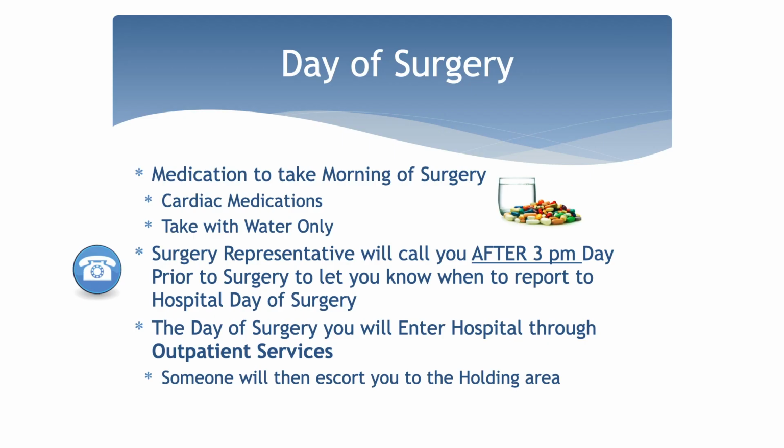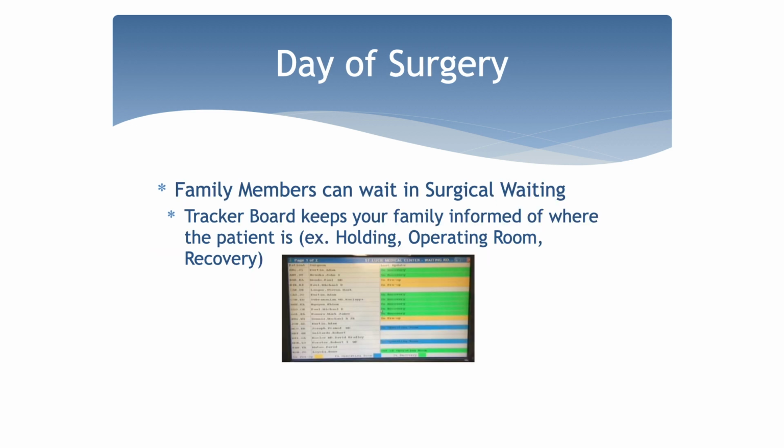So your day of surgery, where do you want to enter through the hospital? You're going to go through the outpatient area, which is by the ER. Someone is going to escort you to the holding area from there. The day of surgery it can vary, so let's see what we can do about visitors and whatnot.